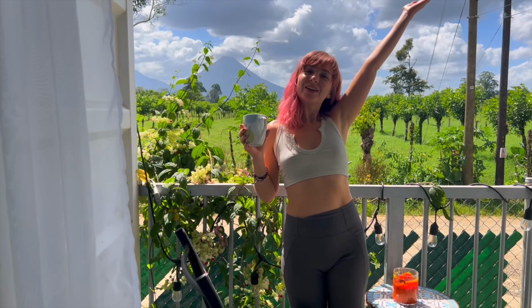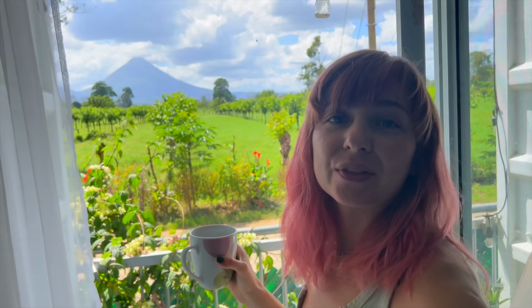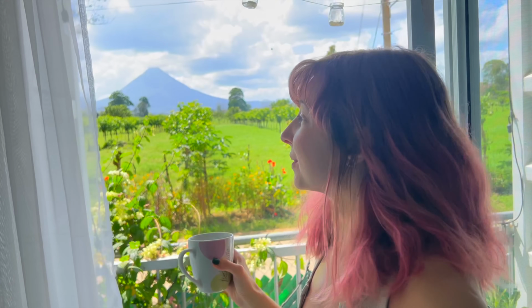Good morning, world! Welcome to my little container home in La Fortuna. There's really not much to it, it's very simple. I'm a little bit outside of the main town of La Fortuna, but it only takes me about 7 to 8 minutes to get there on my motorcycle. There's a little family-owned supermarket right across the street. My friends are right down the street.